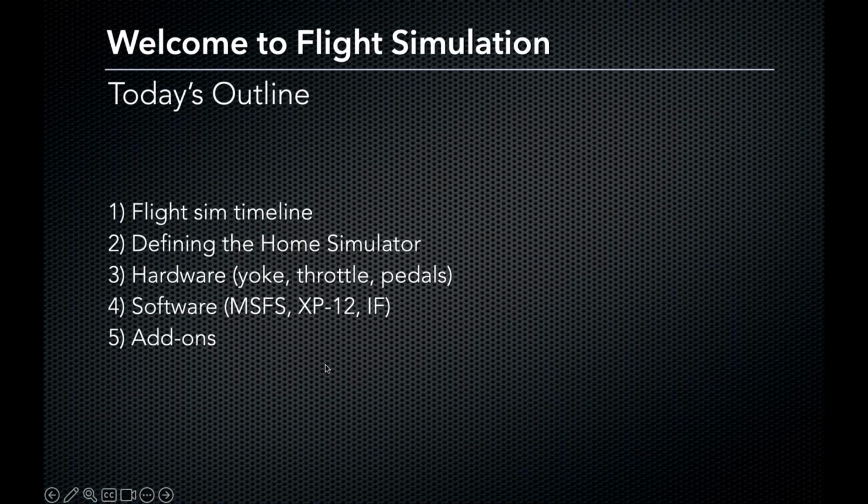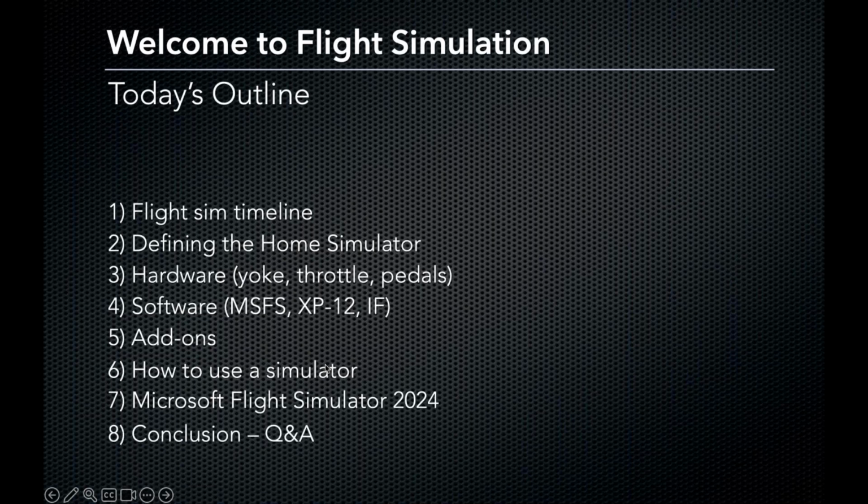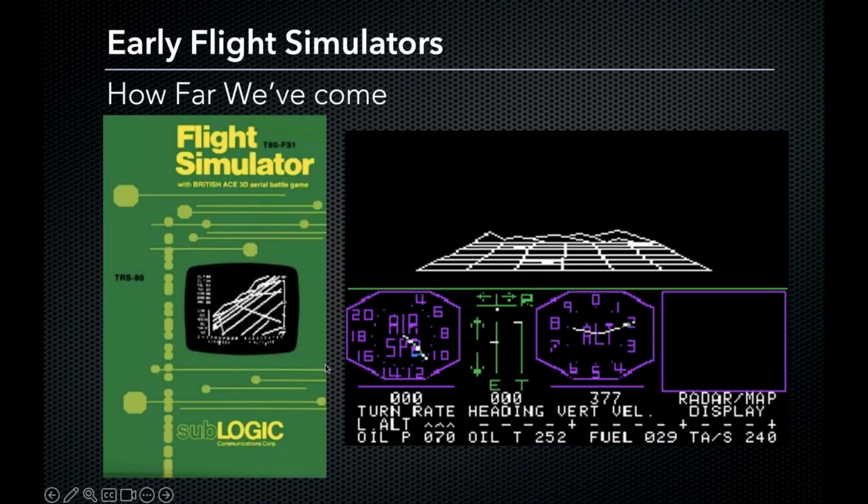We'll cover add-ons, great ways to improve the native programs. How to use a simulator. Once you've got one built, what do you do with it? And then we're going to cover Microsoft Flight Simulator 2024 and what whispers or rumblings we have heard or seen. And then we'll conclude with some questions and answers. So let's jump into that timeline.